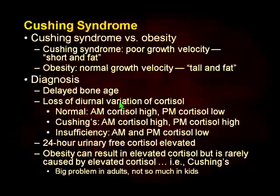Because, again, with exogenous obesity, when you eat a lot, your insulin level goes up. When your insulin level goes up, that's a growth factor. So kids that are heavy with exogenous obesity tend to be kind of tall, right? So if you give me a growth curve and you've got somebody who's heavy but tall and growing appropriately in height, it's not Cushing's.